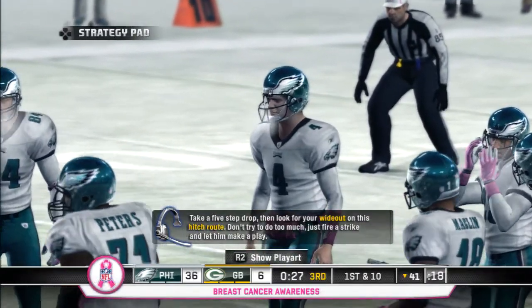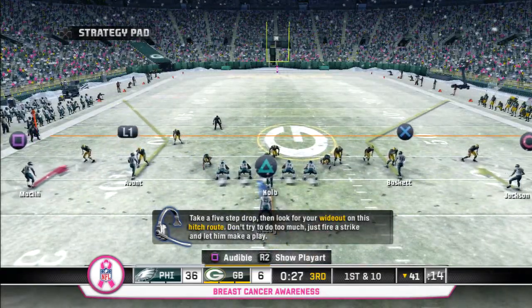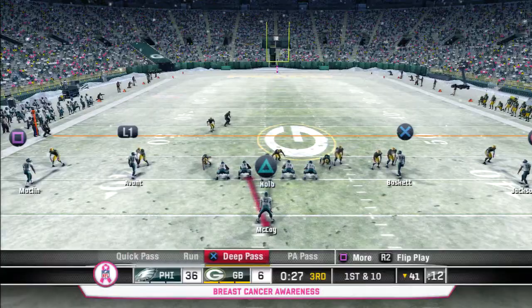Take a 5-step drop, then look for your wideout on this hitch route. Don't try to do too much, just fire a strike, let him make the play.